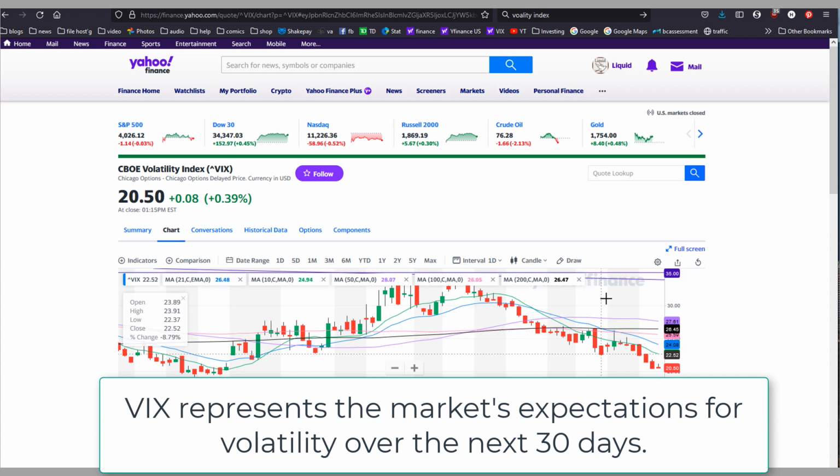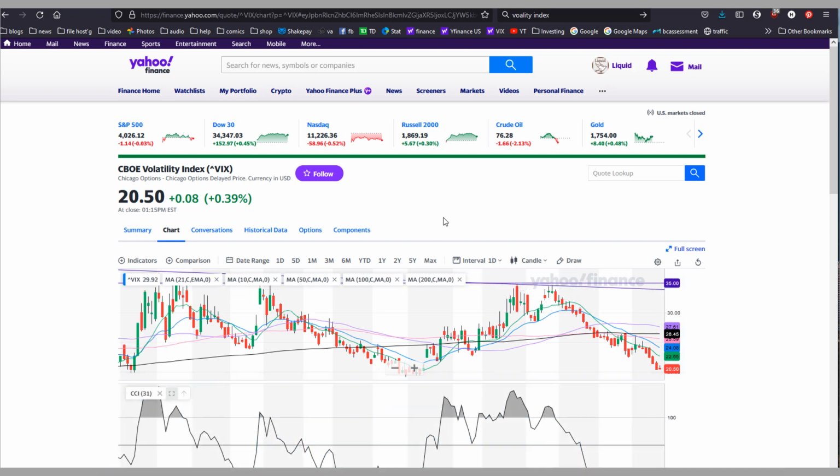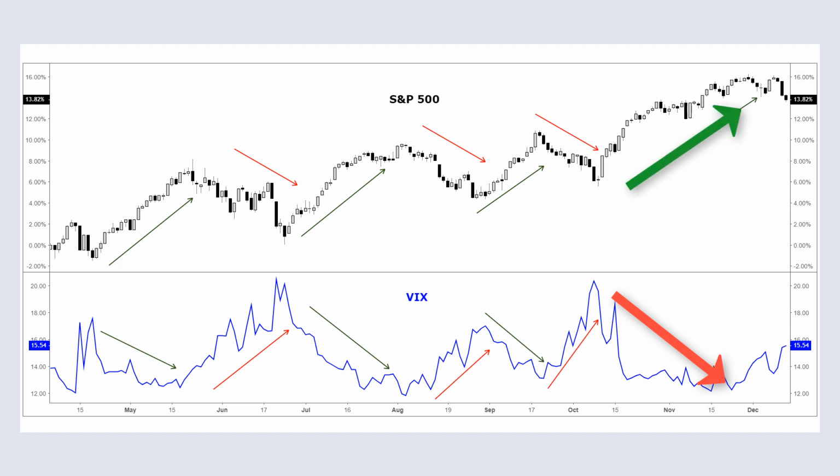It's a tool to measure the expected volatility of the stock market, and the movement of the VIX is often negatively correlated with the price movement in stocks. In other words, the lower the VIX is, the higher the stock market tends to be. A lot of investors have used the VIX to help gauge when to enter the markets, and in certain cases, it can be a pretty reliable indicator.